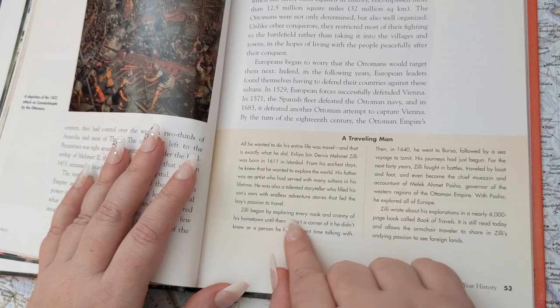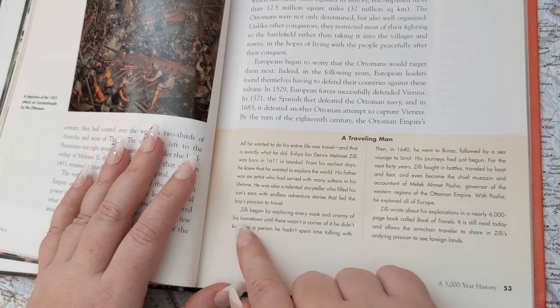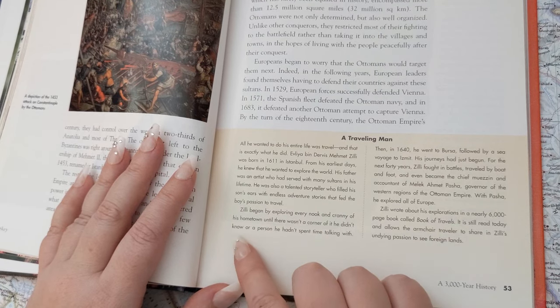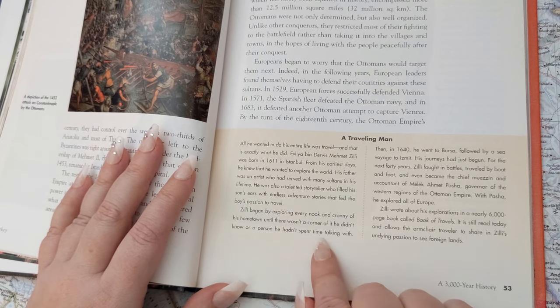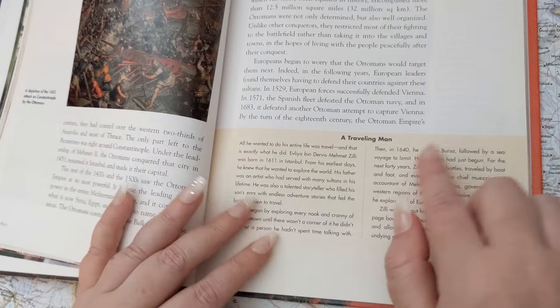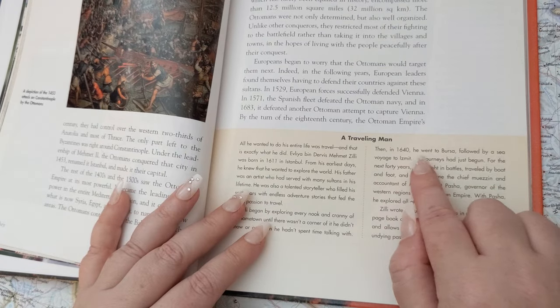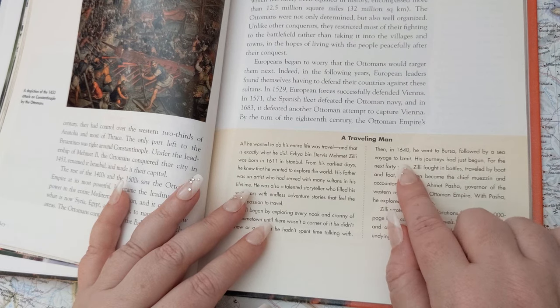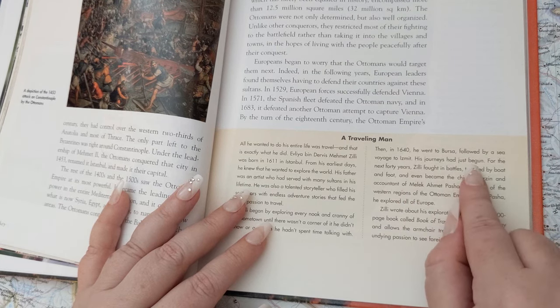Seeli began by exploring every nook and cranny of his hometown until there wasn't a corner of it he didn't know, or a person he hadn't spent time talking with. Then in 1640, he went to Bursa, followed by a sea voyage to Izmit. His journeys had just begun.